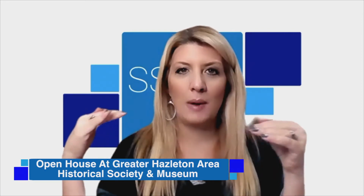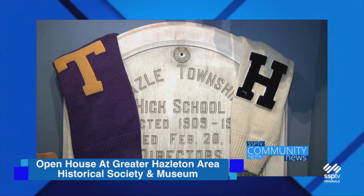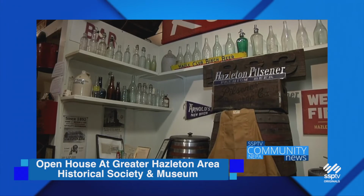When you say 3 floors or 3 stories, is it broken up into certain patterns of what's the flow look like? So the flow, yes. So the first floor, the street level, you'll see a lot of the signs that adorned buildings in downtown Hazleton over the decades.